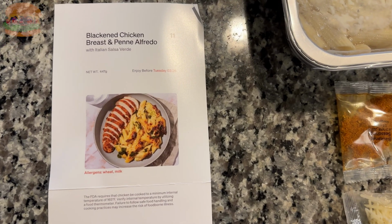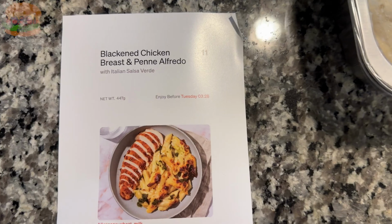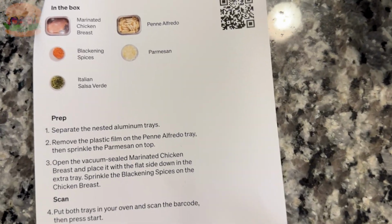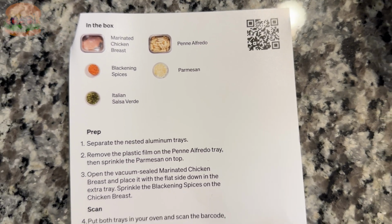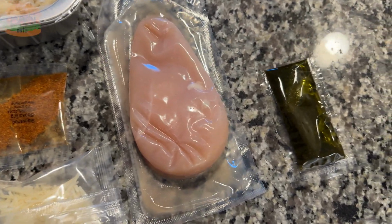All right, tonight I've got the blackened chicken breast with penne Alfredo with Italian salsa verde. Sounds good. Comes with all these goodies. Some spices, Parmesan, penne Alfredo. That's in that tray. There's your chicken.